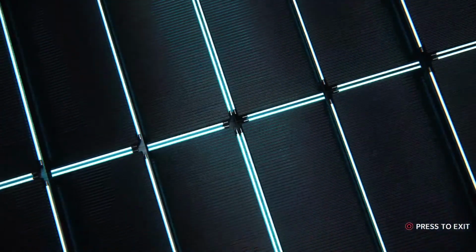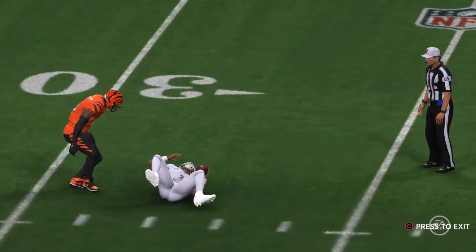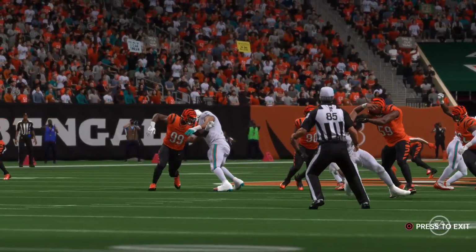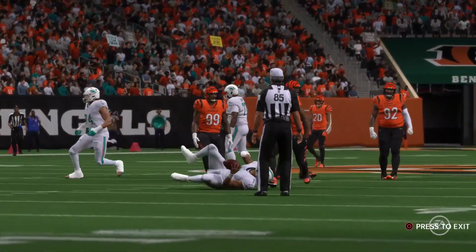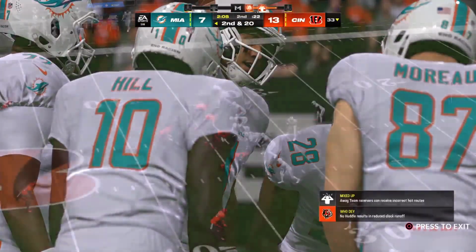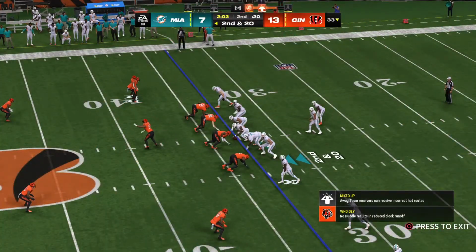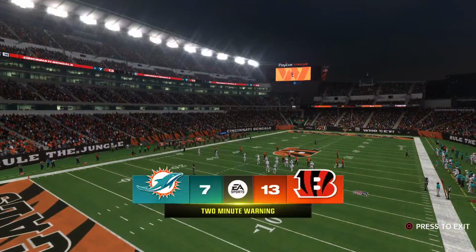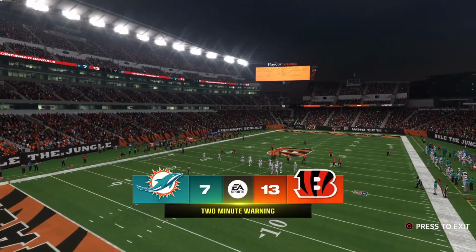And this offense continues to shoot themselves in the foot. And here, another sack. All game long, we've seen missed assignments, which have led to turnovers, sacks. This group has not played well at all here in the first half. Two minutes remaining in this first half of football.